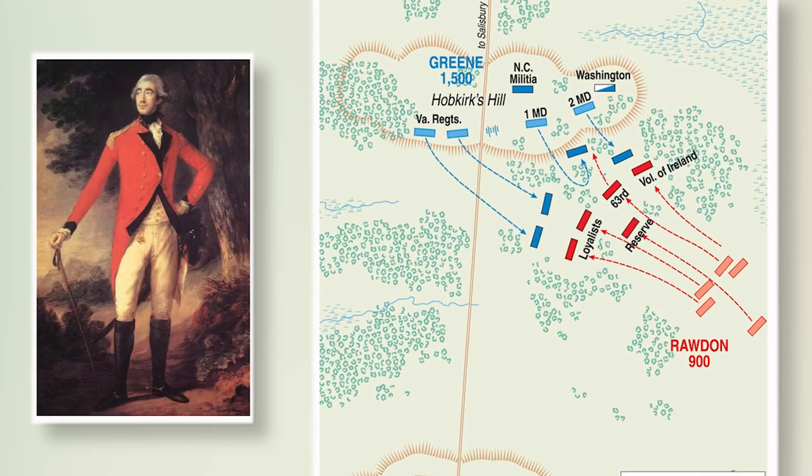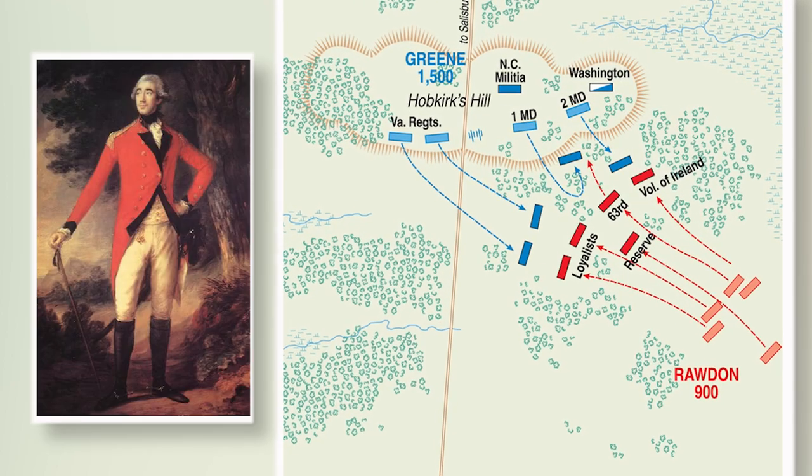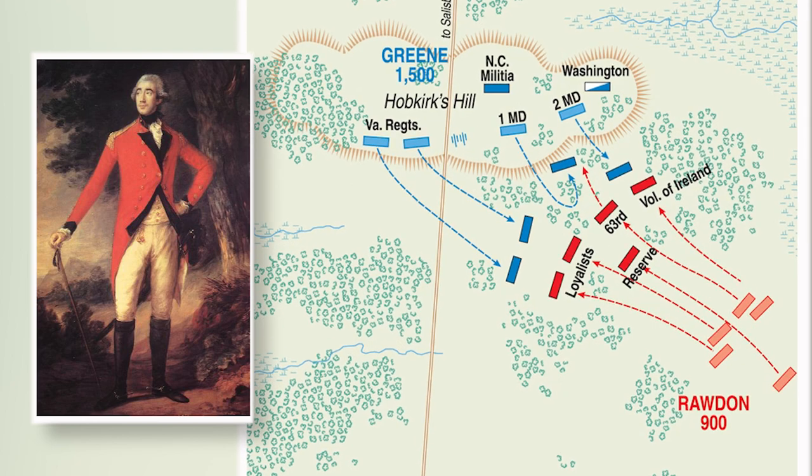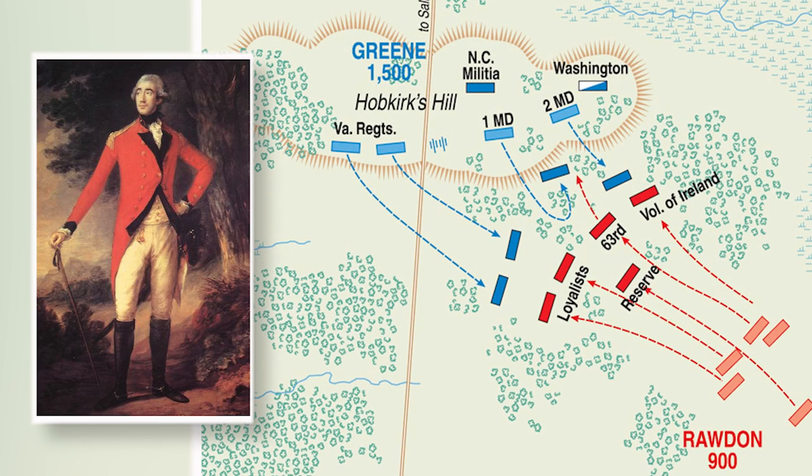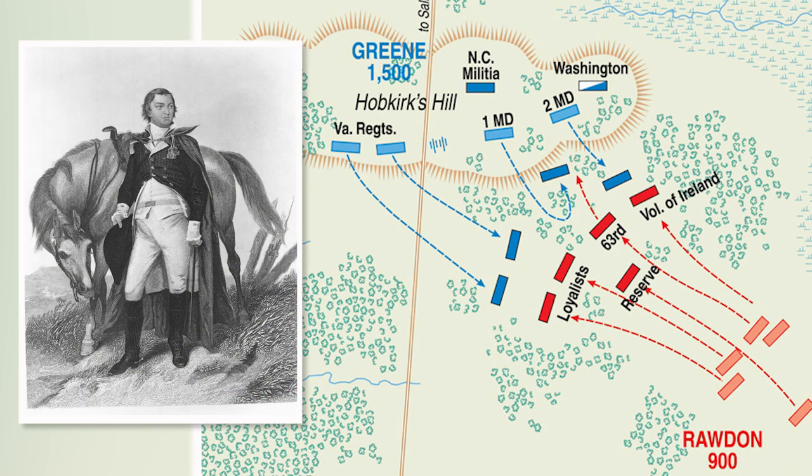Well, Rawdon deployed his troops. He's marching probably two by two because he's coming up a path through the swamp. But if you turn that snake a little bit and go to the west, then you end up in a line. And Greene is on a horse on top of Hobkirk Hill, and about 200 or 300 yards below him at the base of the hill, he sees these redcoats coming, and he sees that there's not as many of them as he has and that their line is a little short.